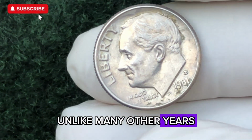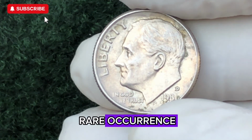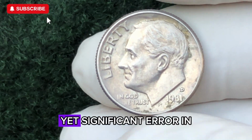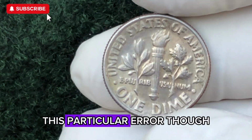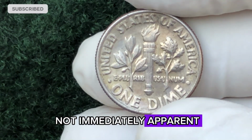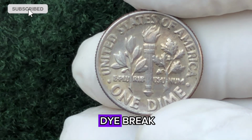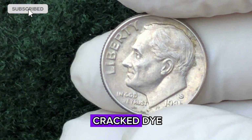Unlike many other years, the 1981 dime production saw a peculiar and rare occurrence. A small batch of 1981 dimes was produced with a subtle yet significant error in its minting process. This particular error, though not immediately apparent, would come to be known as the 1981 dime with a reverse die break, or more commonly, the 1981 dime with a cracked die.